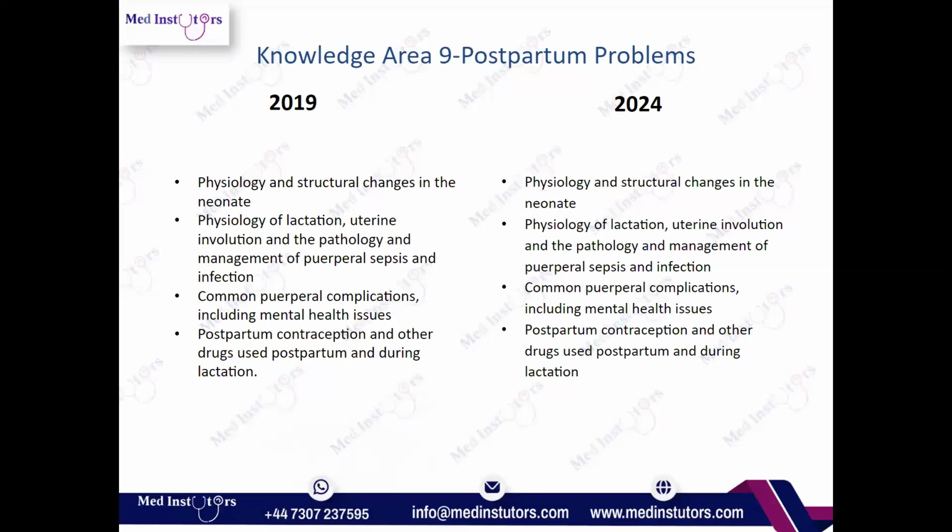Okay, so the next point is postpartum contraception and other drugs used in postpartum and during lactation. So now you can see how your curriculum is again and again focusing on maternal health at different stages. Either she's in the first trimester, second trimester, third trimester, or the postpartum period. So you should know every phase of the female cycle during this period.